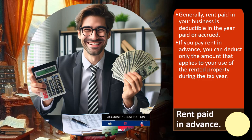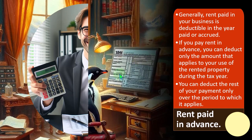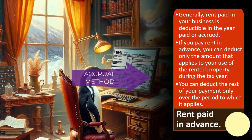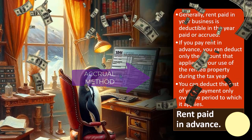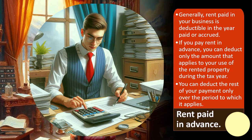All right, so then notice on the other side of things, if you were receiving the money, then it's kind of the opposite. If I was the landlord and I received like a year's, 2 years' worth of rent in advance, then if I was on an accrual method, I wouldn't actually record the income until they used the property, right? Even though I got the money in an advance payment. But again, the tax code is likely to say, hey, look, you've got the money now, and we would like you to record it as income when you received it.